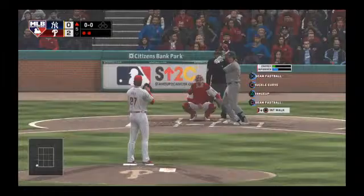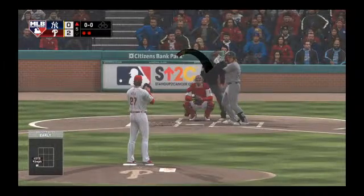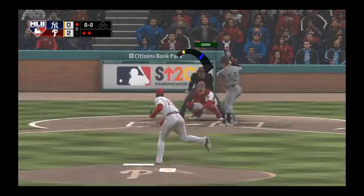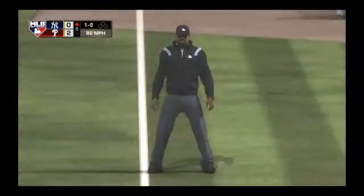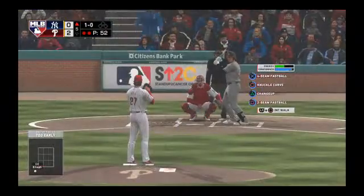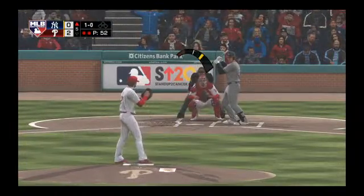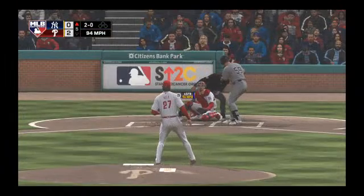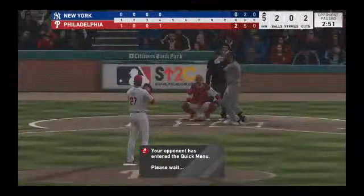Up next for the Yankees, stepping up now, Luke Voit. 0 for 1 for him here in this one. And a check swing. Did he go around? No, says the first base umpire. It's ball one. And he won't bite at that one either. It's 2-0.